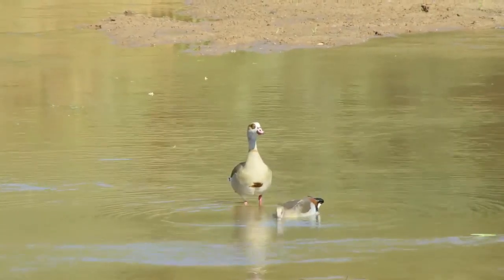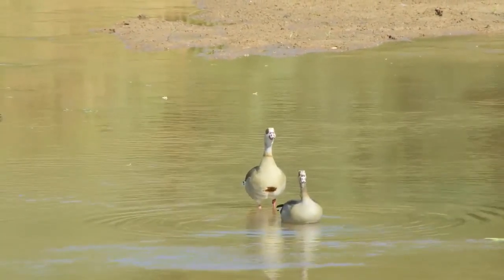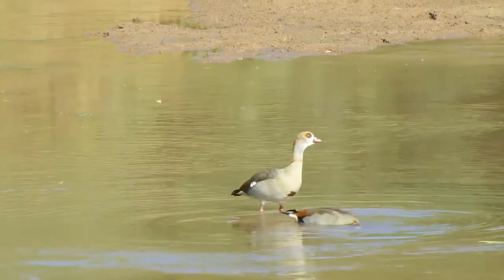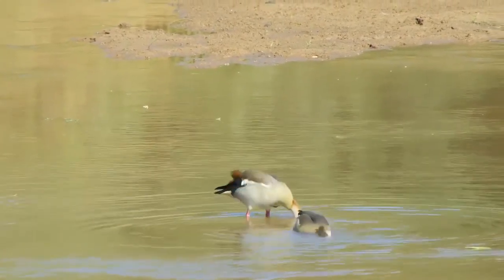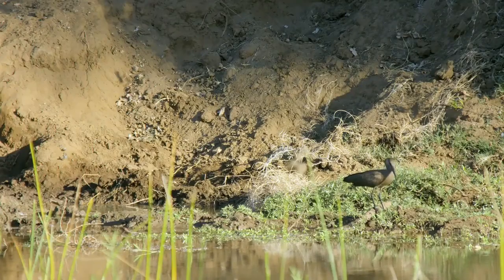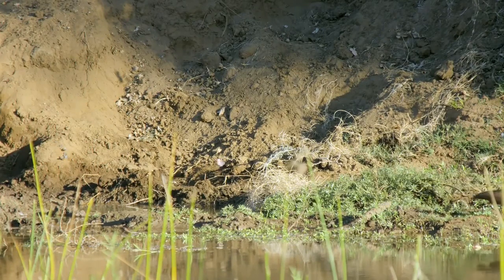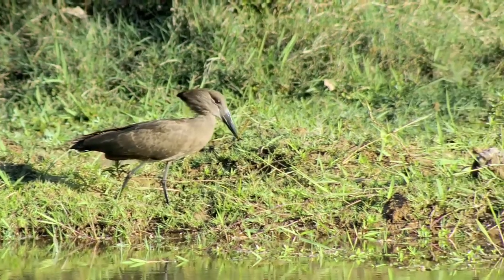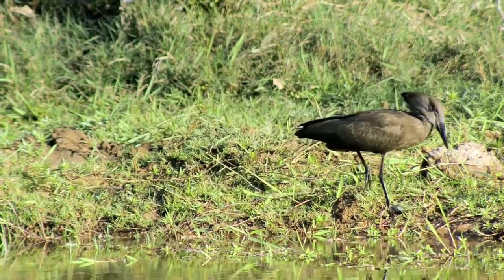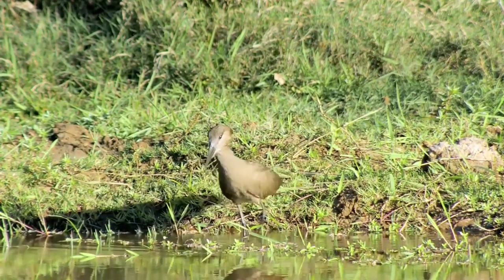A pair of Egyptian geese forages on aquatic plants growing in the stream. They get stuck in, reaching down for the tastiest morsels. A hamerkop takes a more measured approach. He's after creatures living among the river vegetation.